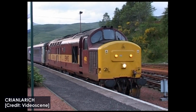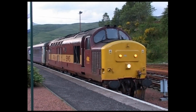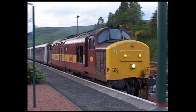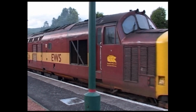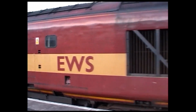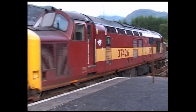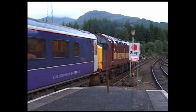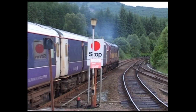The replacement of Class 37s on the sleeper was long expected, but delayed for many years due to weight restrictions on the West Highland Line, plus the fact that there was no suitable modern traction fitted with electric train heating. 31 of the class had been fitted with this equipment during the mid-1980s for working passenger trains and were designated as the 37-4 subclass. A small number were retained latterly by EWS and worked by ScotRail drivers overnight between Fort William and Edinburgh Waverley.